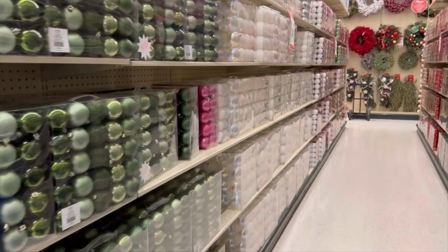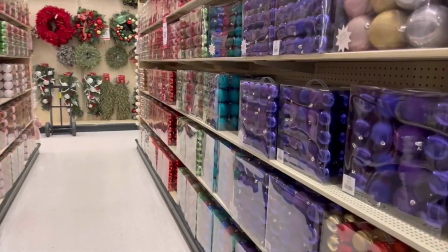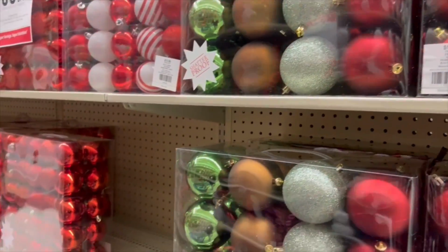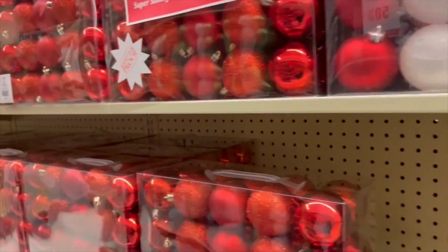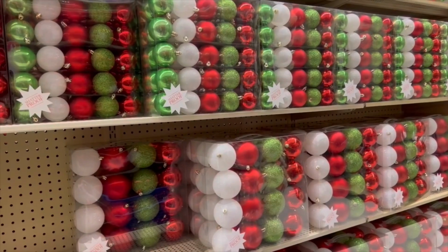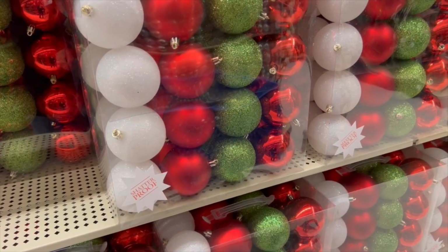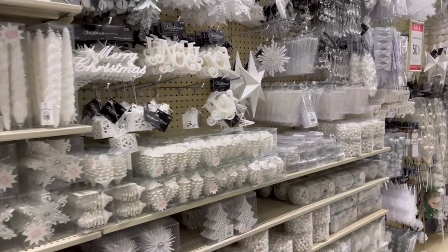One of my go-to aisles is this one because it has boxes and boxes and boxes of shatterproof ornaments in all kinds of colors and sizes. Now, along with the solid, I like that they'll even pair certain colors together for you. Especially this one. These are my go-to colors for many of my trees. This box is $29.99 with 50% off. In fact, all of their Christmas decor is 50% off.